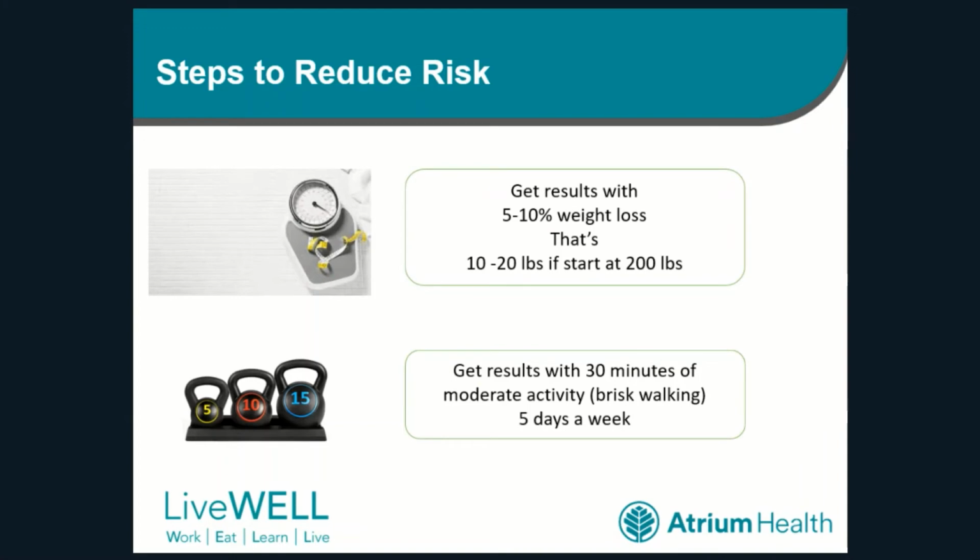Sometimes just a 5 to 10% weight loss can help to change your numbers dramatically. You can have positive results with just 30 minutes of brisk walking 5 days a week. It doesn't have to be anything super strenuous, just to start those numbers to change.